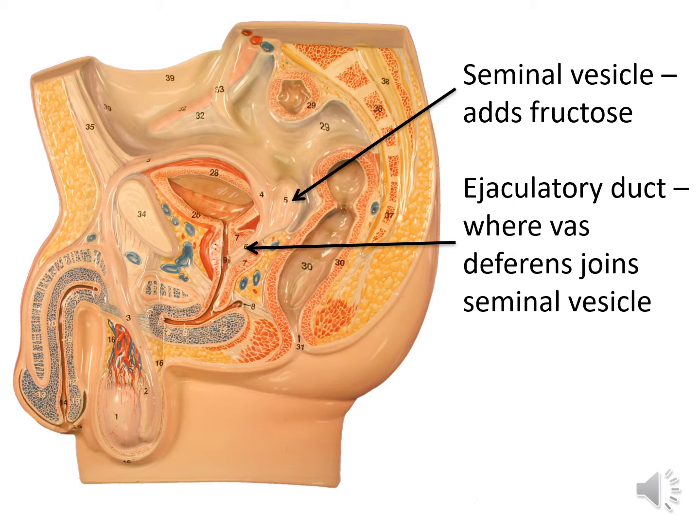Okay, you may have repressed memories of metabolism from 1408, but remember there was glycolysis that converted glucose into 2 pyruvates that went in the Krebs cycle and the electron transport chain and ultimately made energy? We generally make the energy from glucose. Fructose would be a cousin to the glucose. It's another sugar. And so basically what we're doing is we're feeding the sperm. The seminal vesicle adds fructose to feed the sperm so that they can make energy from their midpiece and use the flagella to swim through the female reproductive tract.